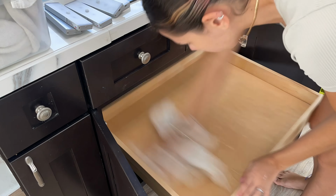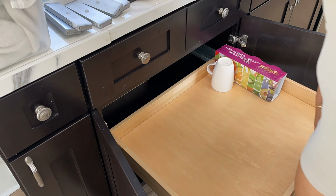I did have to modify one cabinet, but it did work out pretty well. But honestly, for $300, and they're soft close and they came with all the accessories and the bells and whistles, I would have 100% done it again.